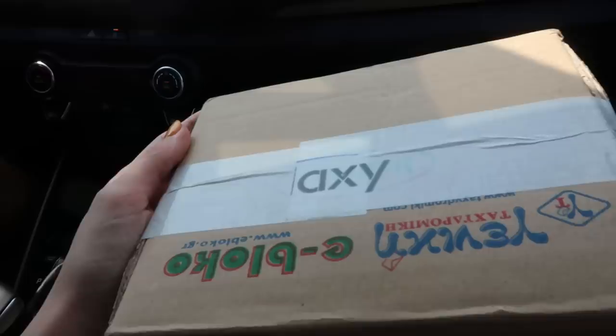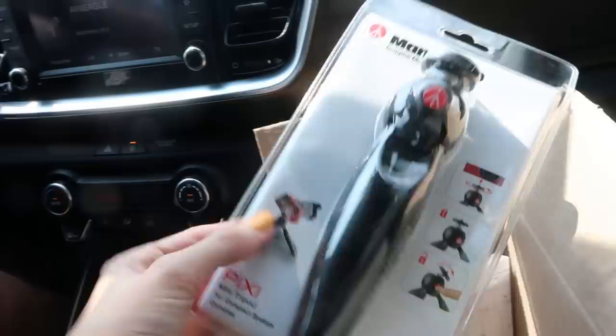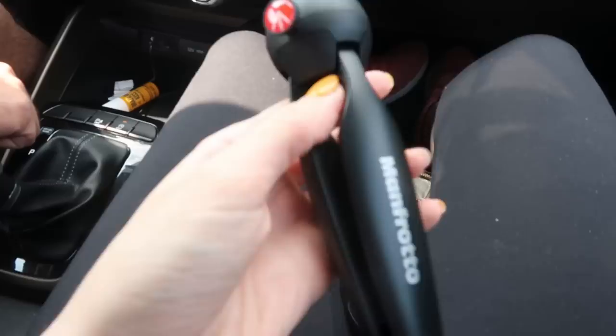All right, so this is it. Let's see what's inside. How I'm gonna open this? I don't know how I'm gonna open it. This will do. A little unboxing for you guys. Yay! Nice. Now, how am I gonna open this thing? Oh, hold on, I think I know. Success. So this is what I got.